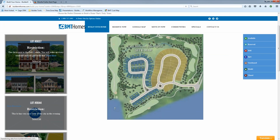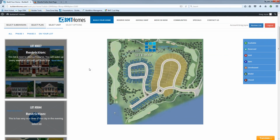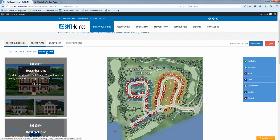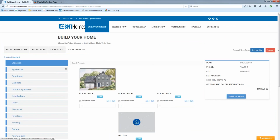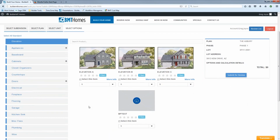So I'm showing my site map here. As I said before, on your lot, you can ask the customer to fill in information: lat long, or lot, block, area description of where that's going to be. I'm going to pick a lot that's out here, it's available. And I want to put a home on lot 81 in my community. I've done this one flat, as in you can do this where a customer just picks an elevation. You can do it as an interactive floor plan where, live 2D top down, they can swap them out, or you can go fully immersive with the 3D.